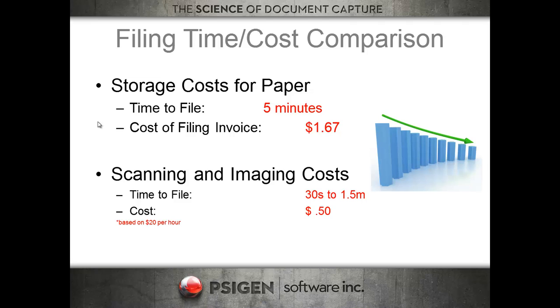Now, the last thing I'll throw up on the screen from a filing time and cost comparison is the cost just to file invoices. So this is the time it takes for your accounts payable clerk or your accounting personnel to take that invoice, go and file it either in a filing cabinet or just to simply scan it and process it. So the time to file a paper invoice is about 5 minutes. Now, if you look at paying somebody $20 an hour, that's going to cost you $1.67 per invoice.